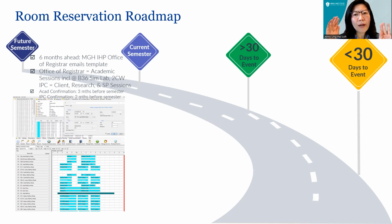Any members of the program who need academic spaces or IPC spaces, that needs to be gathered, placed into the template, and submitted on time to the Office of Registrar and CC to IPC by the due date, which is usually about a month after the template is sent out. So 6 months ahead, you have about a month to gather all that, and from all the members, have it sent in.